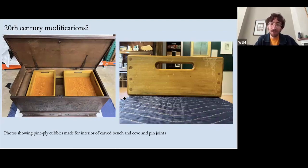And as far as I've ever seen, Wharton Esherick never really utilized cove and pin joinery as a construction for himself, nor have I ever seen that in a piece of John Schmidt's work either. And additionally, the relative cleanliness and condition of these cubbies do seem to suggest that they would be much newer than Esherick's 1922 additions to the chest.